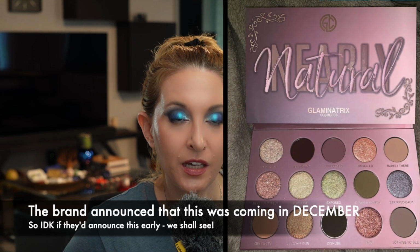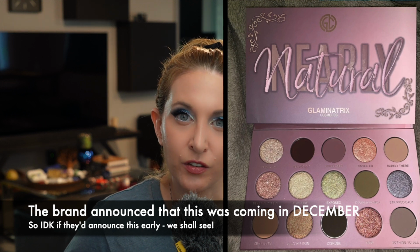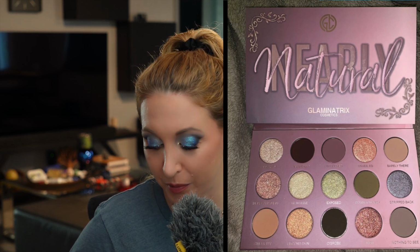It's one of the ones that they came out with years ago that I really wanted and didn't get. So based on that and the clues I got, I think this is probably going to be a purchase for me. I love Glaminatrix. They're probably my favorite formula, at least for shimmers anyway.